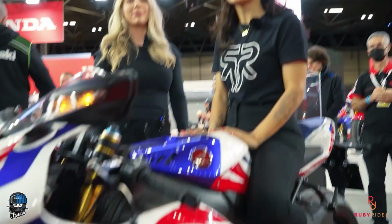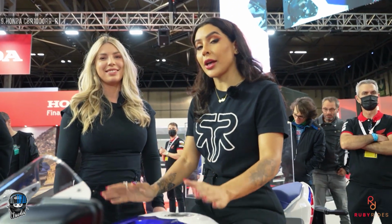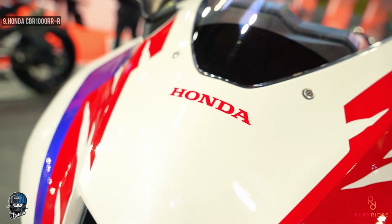Yes. Up at number 9 is the Honda CBR 1000 RRR. Now, this bike has 215 brake horsepower. It's got 112 Newton meter of torque. How is it different to last year's? Compared to last year's model, they have completely changed the gearing.